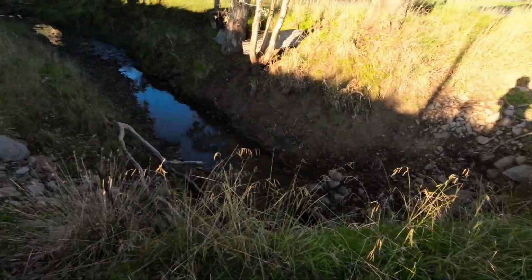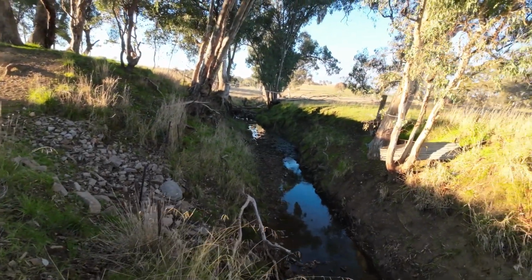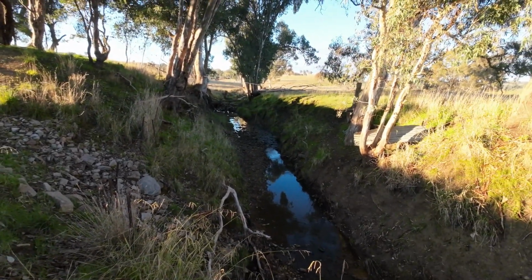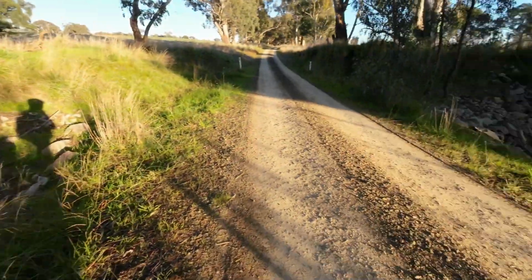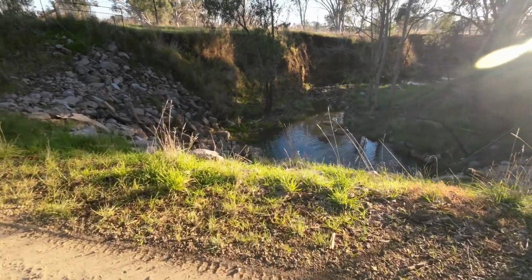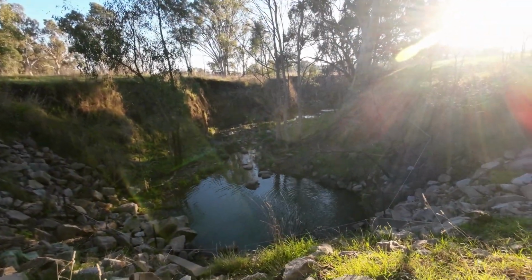So this is one of my favourite spots. I usually walk down here from home. I just love it. Watching the water trickle. So damn pretty.